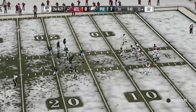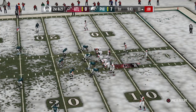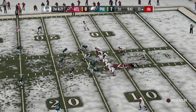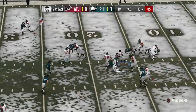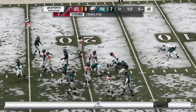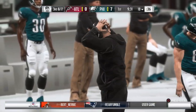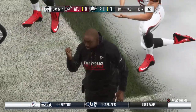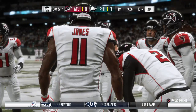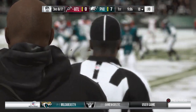They're in some hot water now. After that sack, it's 2nd and 21. Ryan on the handoff. It's Freeman, and he'll be taken down at the 18. Give him 4 yards there, but still in a big hole. 3rd and long. I think that's the type of run we'll continue to see throughout this game. The snow coming down, I don't expect a lot of big plays to be broken.